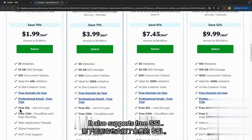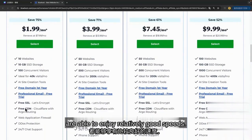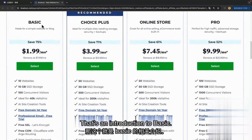It also supports free SSL, secure credentials, and a free CDN that allows you to connect to your website from different countries and enjoy relatively good speeds. It also includes customer service. Even if you have any questions, you can always seek answers through their online customer service. Good. That's an introduction to Basic.